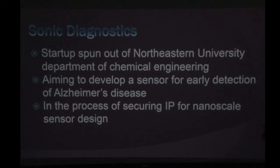So, Sonic Diagnostics is a startup spun out of Northeastern University's Chemical Engineering Department. As I said, we're aiming to develop a sensor for early detection of Alzheimer's disease in order to help bring better treatment to individuals suffering from the disease. And we're in the process of trying to secure IP on the sensor that we'll be talking about.